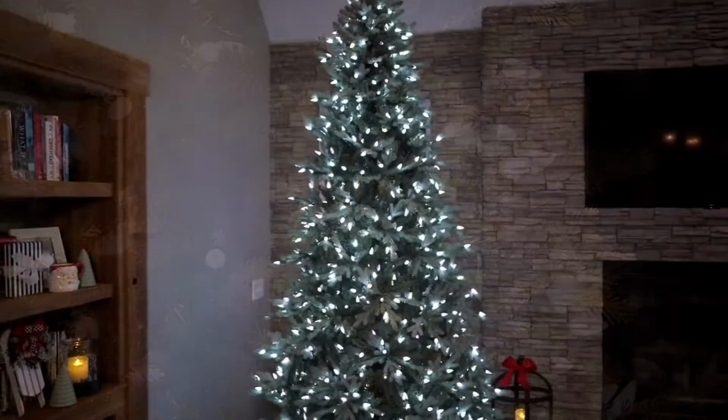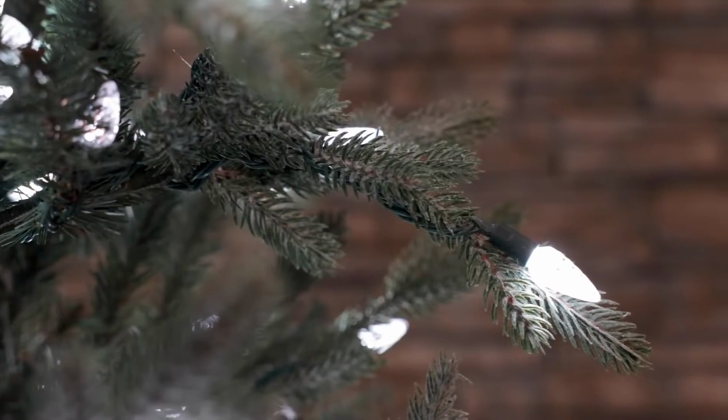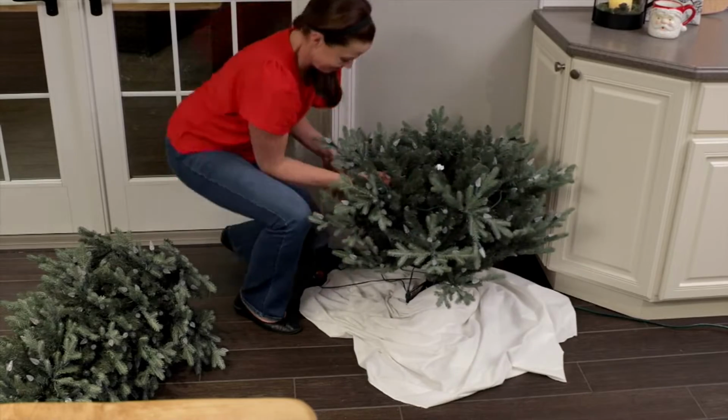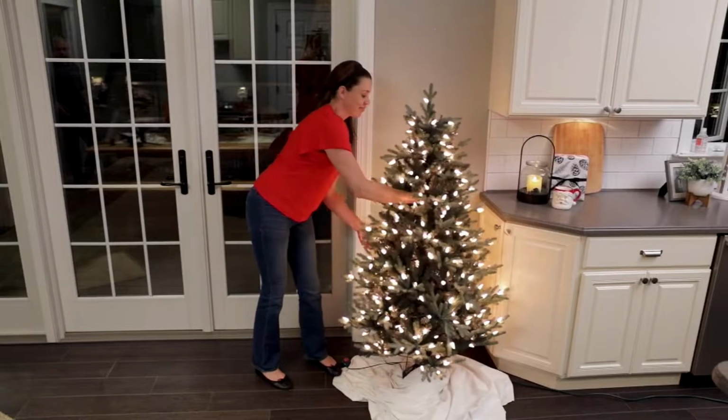This is perfect. Yes, and honestly, when you get those smaller trees, sometimes they do look a little puny. I don't like puny. As I told Mally, I like go big or go home. And look at how easy that is to set up. I love that it also has that foot pedal as well. It's as easy as 1, 2, 3.